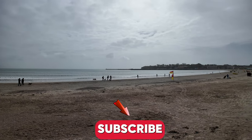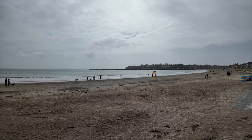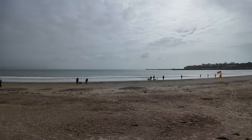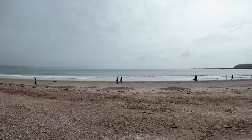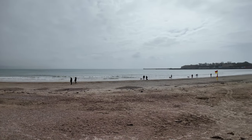Back in Weymouth Seafront today. I did come down yesterday, but it absolutely poured down with rain, so I decided to come out today and have a look at the views. A bit dark over there. Well, I don't think there's any rain forecast yet, so we'll just take a walk up and see what views we can find.